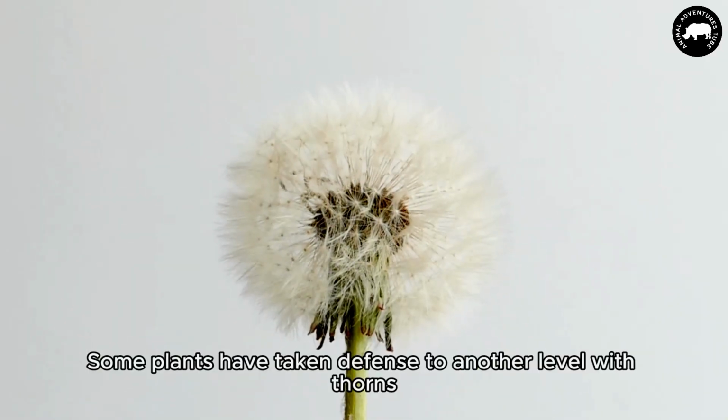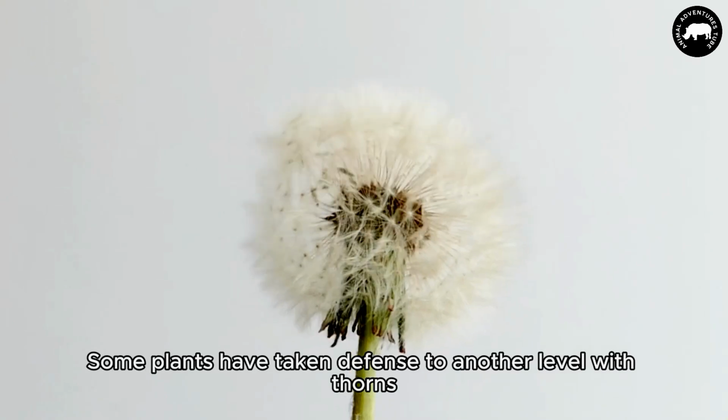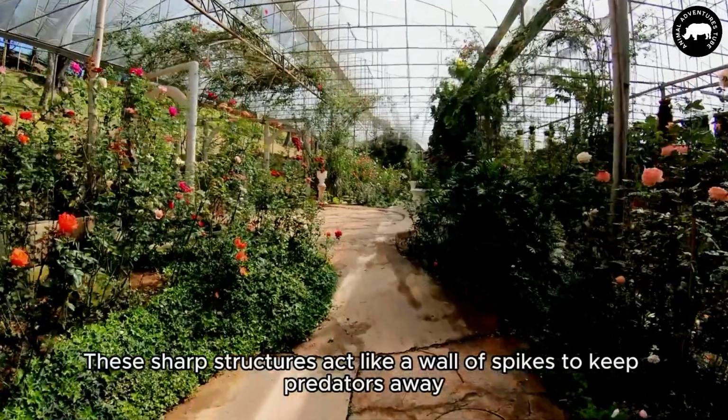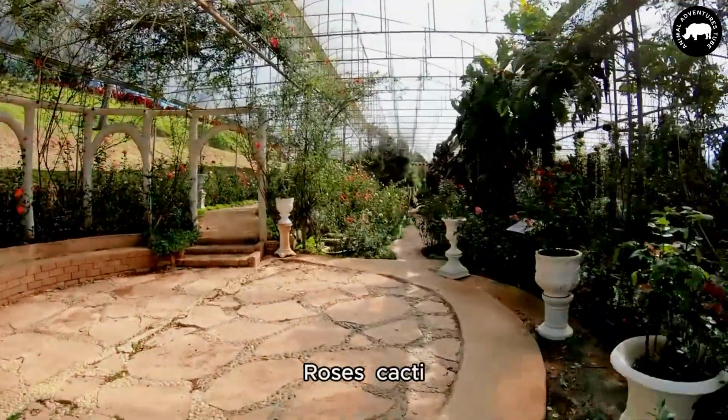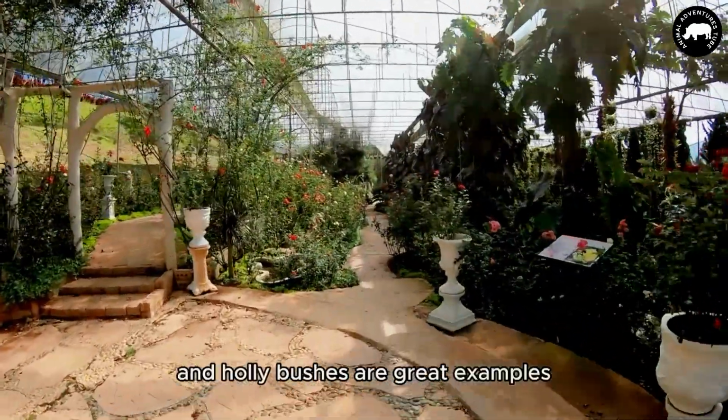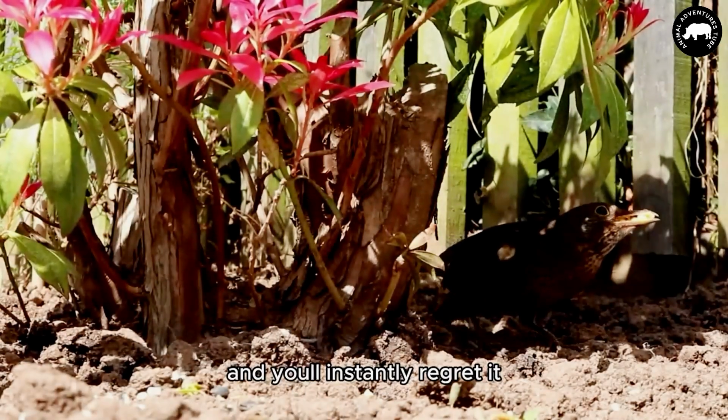Some plants have taken defense to another level with thorns, spines, and prickles. These sharp structures act like a wall of spikes to keep predators away. Roses, cacti, and holly bushes are great examples. Try munching on one of those, and you'll instantly regret it.